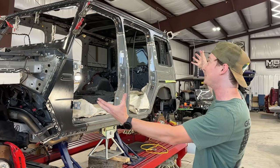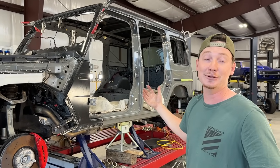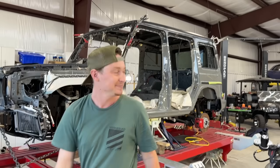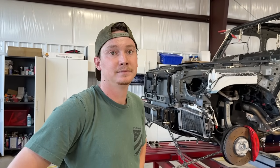The shell is complete. There's gonna be tons of grinding, tons of body work. But hey, dude, this is the fast part, man. Getting inside that paint booth as soon as possible. 100%, dude. This right here was super difficult. The rest of it should be a walk in the park. Yeah. Should be super easy, dude.